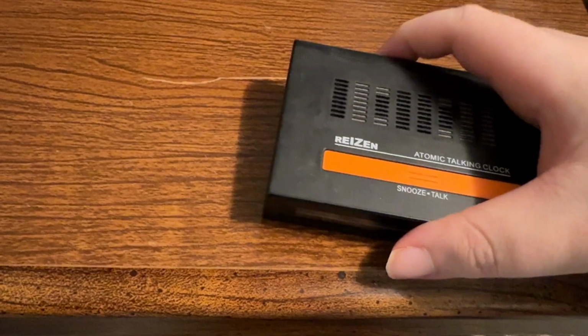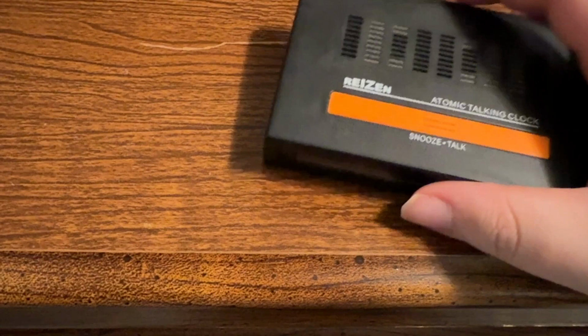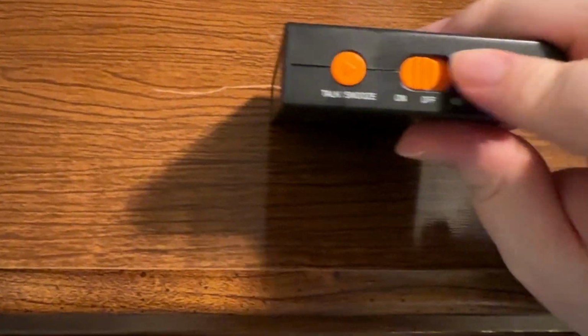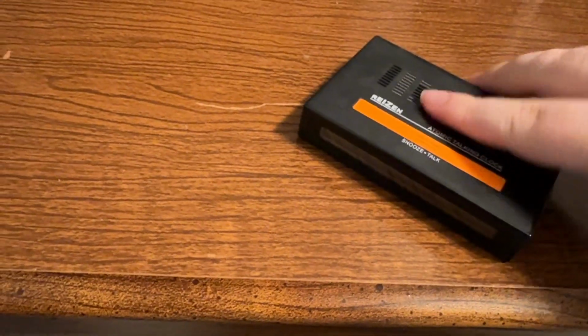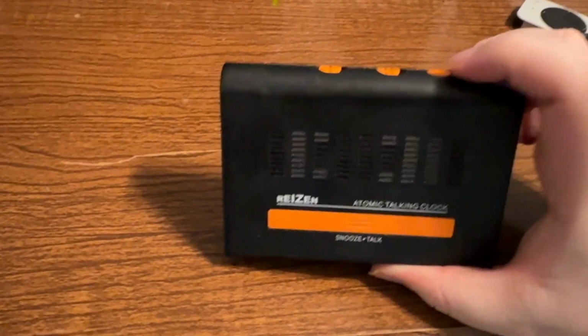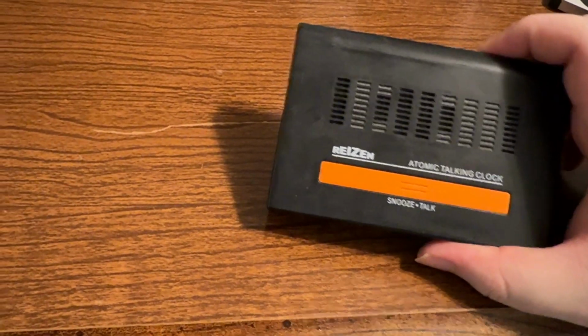So the one on the left is actually a key lock, and it prevents all of the keys from working except for the talk button on the side. And of course the alarm switches would still probably work. So that first switch is key lock. Then we have the volume, and then we have the setting button, which we press and hold, and we can go through the menus.